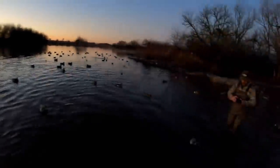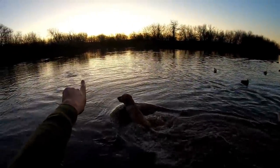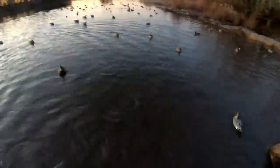Good. I said, this ain't too bad. Yeah, it ain't too bad. Here, buddy. Here. My bird. Here, here. Mine. Fred, here. Fred. Dead bird. Female bufflehead.